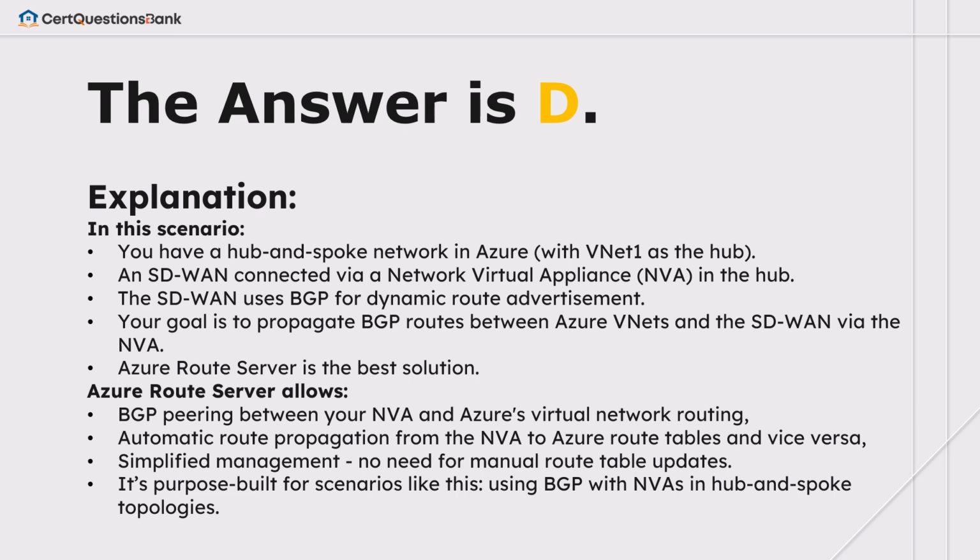In this scenario, you have a hub and spoke network in Azure, with VNet1 as the hub. An SD-WAN connected via a Network Virtual Appliance, NVA, in the hub. The SD-WAN uses BGP for dynamic route advertisement. Your goal is to propagate BGP routes between Azure VNets and the SD-WAN via the NVA. Azure Route Server is the best solution. Azure Route Server allows BGP peering between your NVA and Azure's virtual network routing, automatic route propagation from the NVA to Azure route tables and vice versa, simplified management, no need for manual route table updates. It's purpose-built for scenarios like this, using BGP with NVAs in hub and spoke topologies.